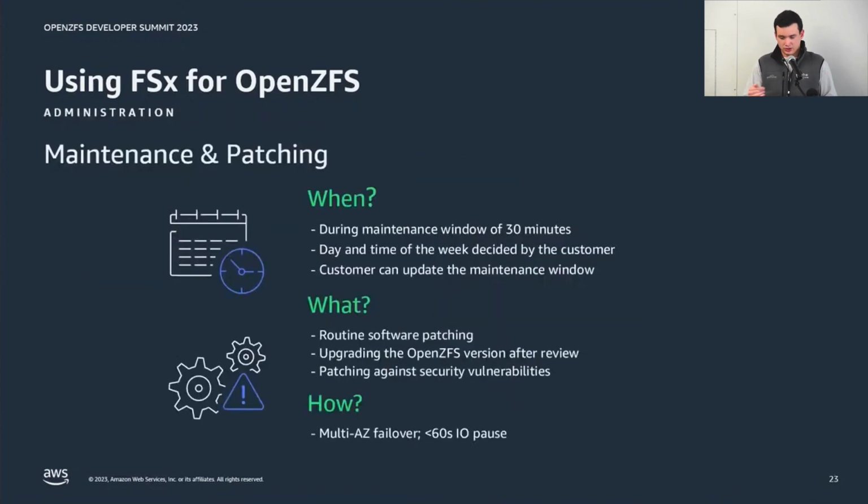So another thing you can do in terms of administration is manage maintenance and patching. We manage maintenance during a maintenance window of 30 minutes, once a week. You can update that maintenance window. What are we doing during that? We are doing routine software patching, security vulnerabilities. We're upgrading the OpenZFS version after sufficient review. Performing any hardware maintenance that needs to be done, we're doing that. How are we doing it? With our new multi-AZ offering, we're just doing the failover that I showed you, which is a less than 60-second IO pause. So your workload is just seeing a pause, it's not seeing failures. And so that's patching.